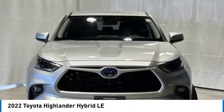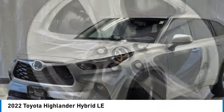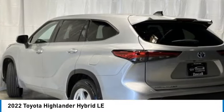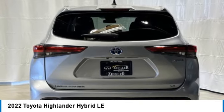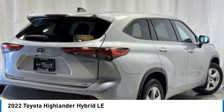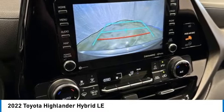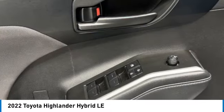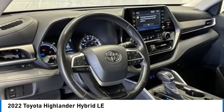You are going to love the 2022 Highlander Hybrid. The Highlander Hybrid is equipped with the standard 3.3-liter V6 270 horsepower hybrid engine that achieves 27 miles per gallon in the city and 25 miles per gallon on the highway. Offering a spacious interior, smooth ride, and refined hybrid powertrain, the Highlander is an excellent family vehicle that combines exceptional fuel economy and a spacious, well-appointed interior.